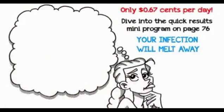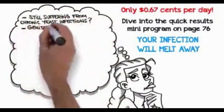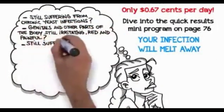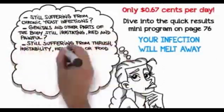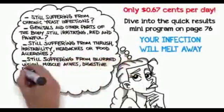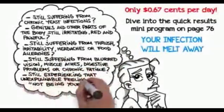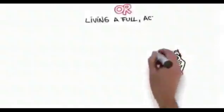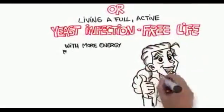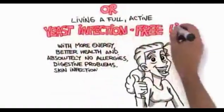Imagine yourself in 4 to 6 weeks from now. Are you still suffering from chronic yeast infections? Are your genitals and other parts of your body still irritating, red, and painful? Are you still suffering from thrush, irritability, headaches, or food allergies? Still suffering from blurred vision, muscle aches, digestive problems, or chronic fatigue? Still experiencing that unexplainable feeling of not being yourself? Or are you living a full, active, yeast infection-free life with more energy, better health, and absolutely no allergies, digestive problems, skin infections, or headaches?